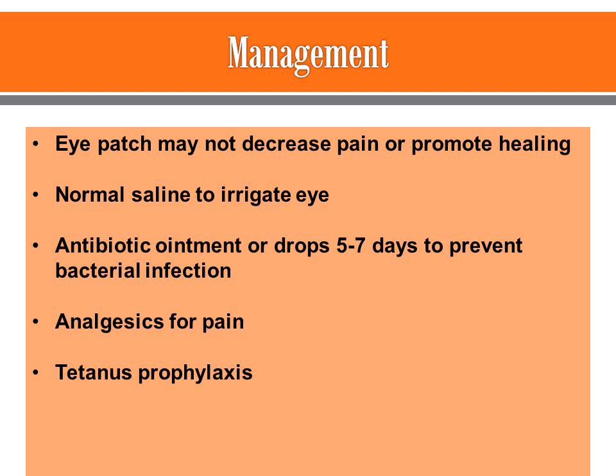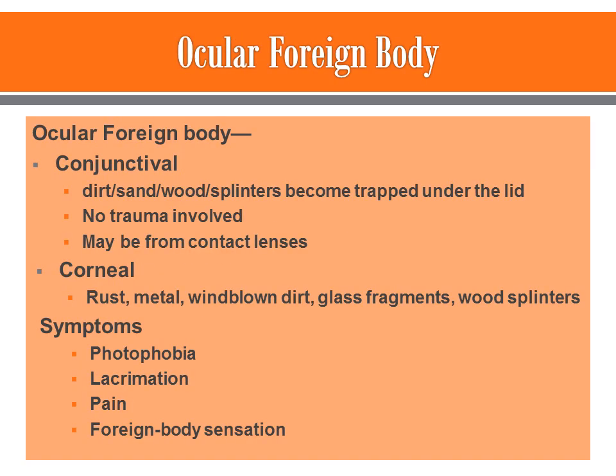Analgesics for pain are usually needed, especially in someone who's really having a lot of light sensitivity. And then asking the patient when they've had their last tetanus and ensuring that they get tetanus prophylaxis. And then an ocular foreign body is another thing that you have to be concerned about.